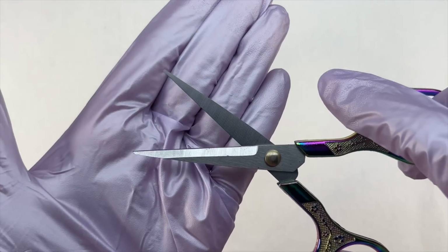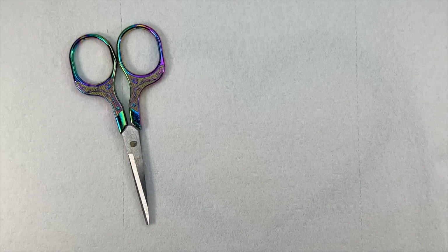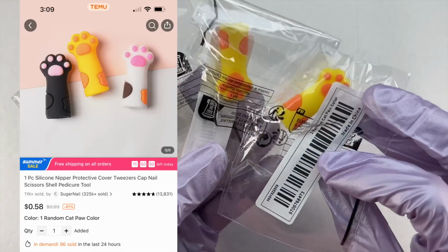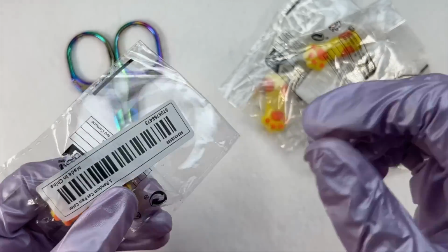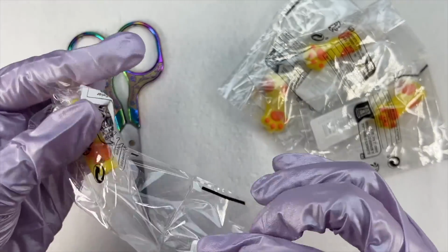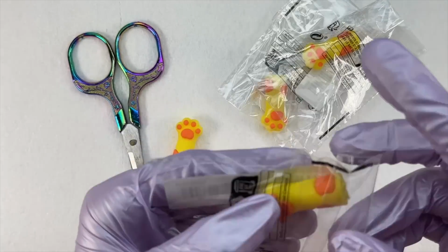So the next item here is just a pair of scissors. I decided to get these number one because I thought they were very cute. I love the rainbow look and the details on them. I also think it is really nice to have just a small pair of scissors like that for opening things. I mean, I could have opened these bags using these scissors or just any other items when I'm doing my nails. If I need to quickly open a package, those scissors will definitely just come in handy.